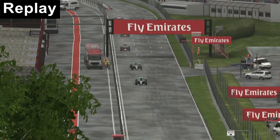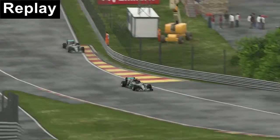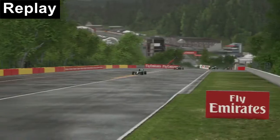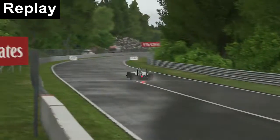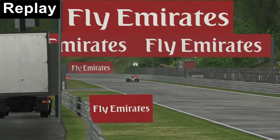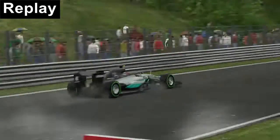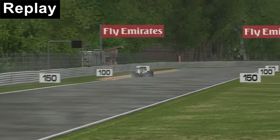So as we make the charge coming up Eau Rouge, Hamilton sort of takes the inside into Eau Rouge. He actually goes wide there, locks up. You can see how he's just gone completely wide, and Ricciardo's gone straight past him, or Max Verstappen, one of the two. And then all of a sudden, there's just complete chaos behind, with about 5 cars all trying to go at the same speed towards each other.